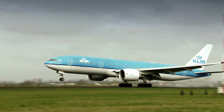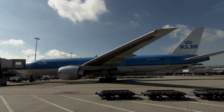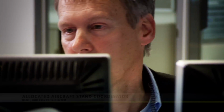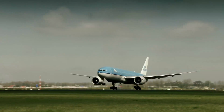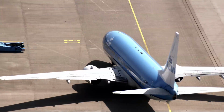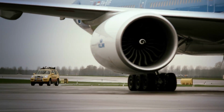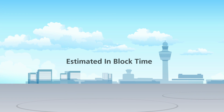After landing, the aircraft taxis to the allocated aircraft stand, or VOP. Under the original system, calculations were based on a standard taxi time of 8 minutes. CDM now uses realistic taxi times based on, among other things, the runway, allocated aircraft stand, and the runway configuration in use at that time. The best ELDT and realistic taxi times also yield an optimal EIBT, or estimated in block time.